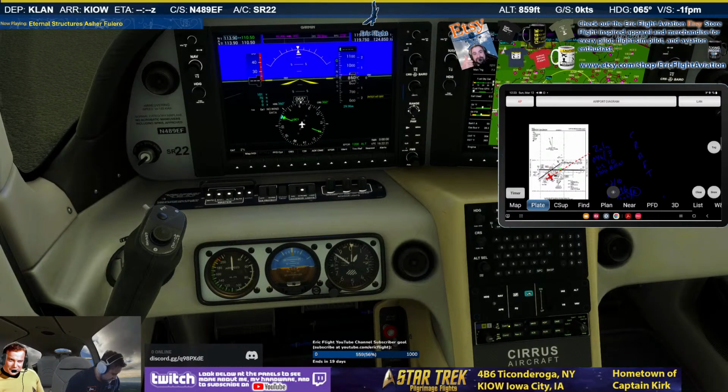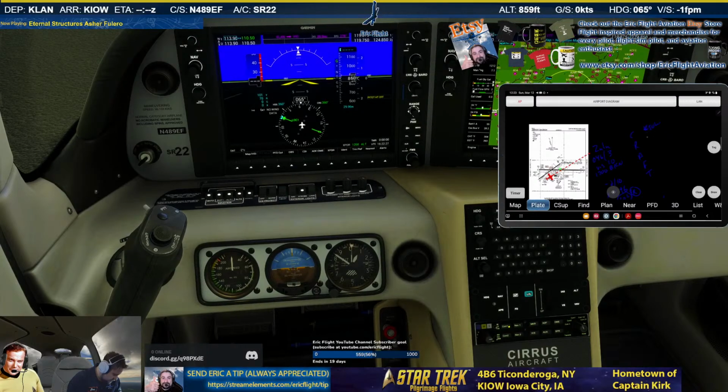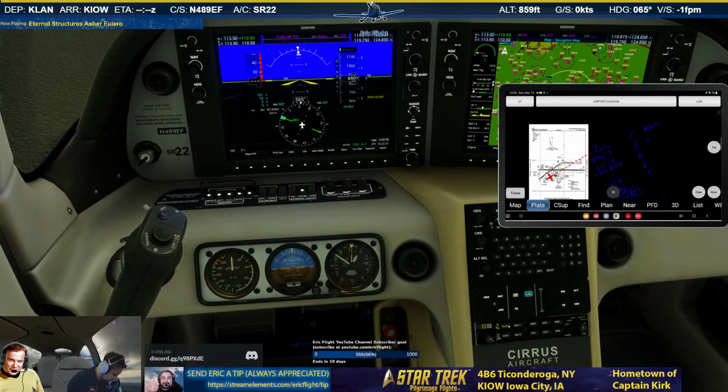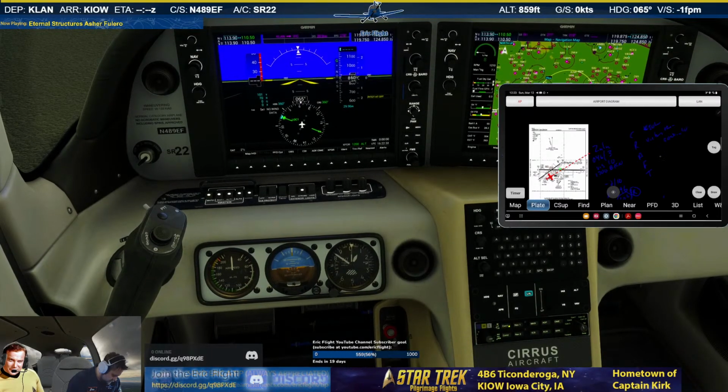Just wondering. Number 9er, Echo Foxtrot, cleared to Iowa City Municipal Airport. Radar vectors victory, then as filed. Maintain 3,000. Expect 8,000, 10 minutes after departure. Departure this frequency, squawk 6366.